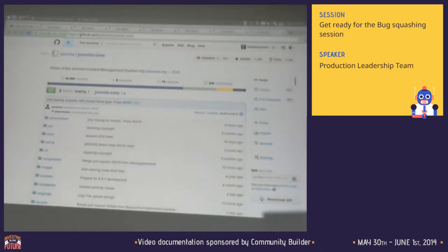and github.com/Joomla/Joomla CMS. You can click this download button, Download zip. You can take a one-time snapshot, and this is essentially what this does. This will build a zip file of what is in development right now at this moment. You download that, you install it like any normal version of Joomla, and then you have a snapshot as of that moment of the version of Joomla.